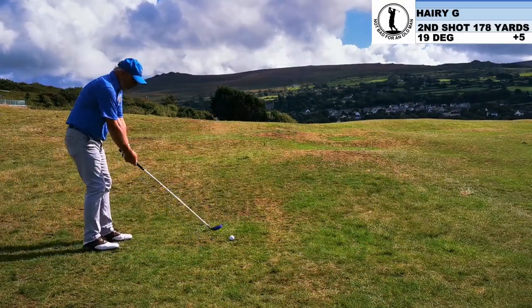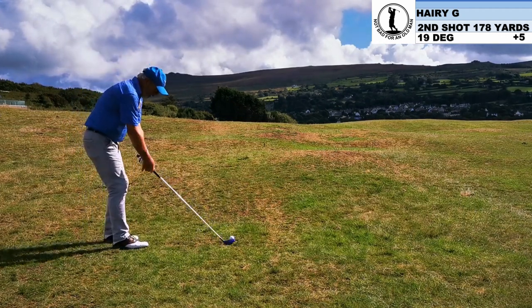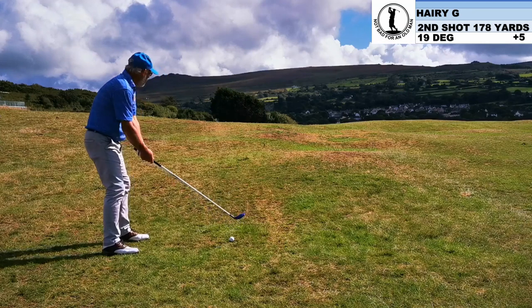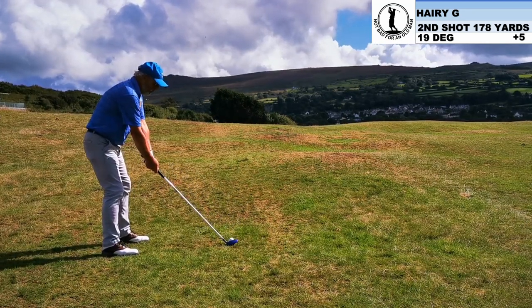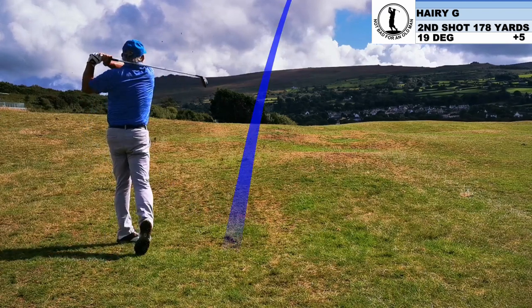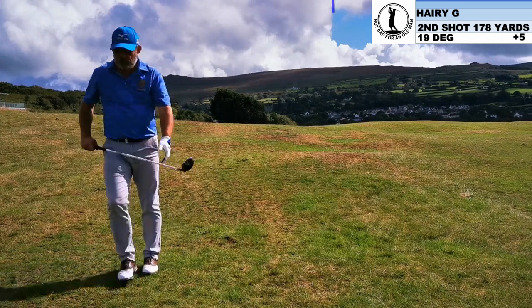Should be hitting a 4-iron for this yardage, or even a 5. But the fairway isn't too clever, so I've gone with a hybrid just to give myself a slightly better chance. And I really threw my right shoulder at that one. Starting to come over the top quite badly now.